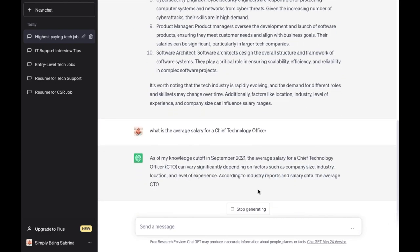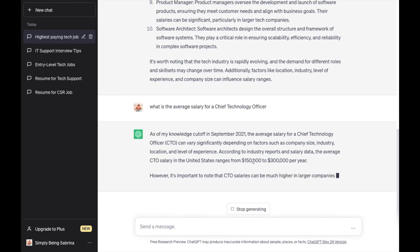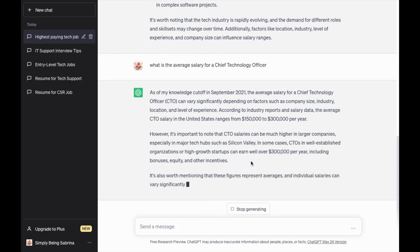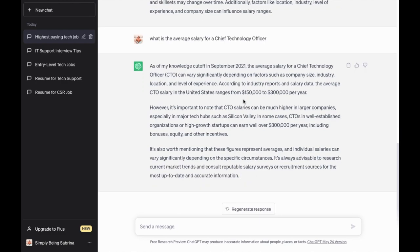Go down. Then it's going to tell you you can make what? Wait a minute. I need to change careers real quick. It says you can make from ranges of $150,000 to $300,000 a year. Holla. Hold up. Okay. Add ChatGPT.